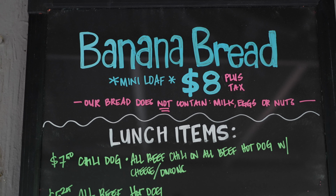So we just arrived at Aunty Sandy's. It is known famously here for its banana bread. $8 a loaf. It was featured on the Gordon Ramsay cooking show, I believe, as well. Opens at 8:30 and they're open until they run out of bread. Hopefully they open in just a couple minutes so we can try this famous banana bread.